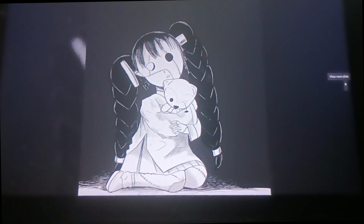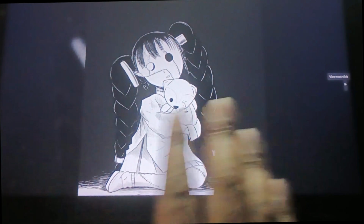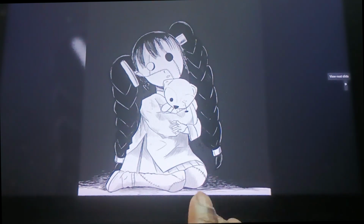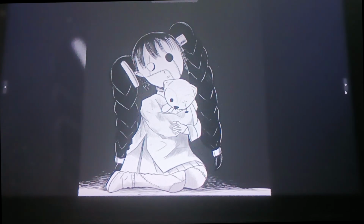As far as the piece goes, I really like this one. It's one of my favorites. It got a lot of praise when I posted it online. So yeah, I really like the shading. That was Animate.